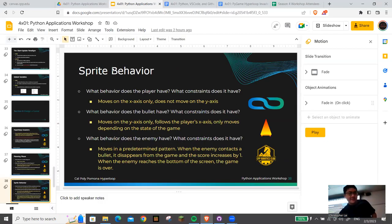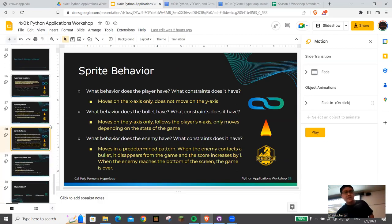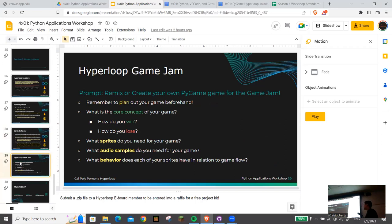Okay, I think this is going to be it for now. We're going to go ahead and start coding this game. I think I'm actually doing well on time, surprisingly. But in case I don't get to finish, I'm going to say this now. We are going to have a Hyperloop game jam. After this workshop, you'll get the source code for my game. You'll also get the assets and a tutorial on how to make the game. You're going to remix or create your own PyGame game for the Hyperloop game jam. Just submit a zip file of your game at the very end to me or one of the Hyperloop eBoard members, and we'll make a collaborative website for it and host it. You'll be able to play your game and everyone else's games, and it'll be a lot of fun.